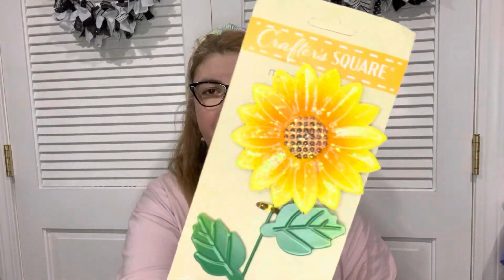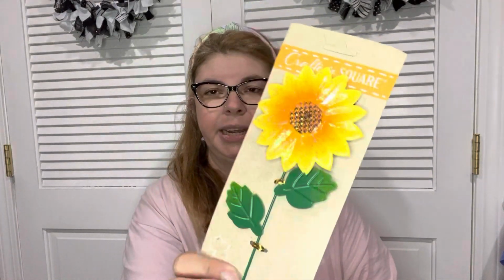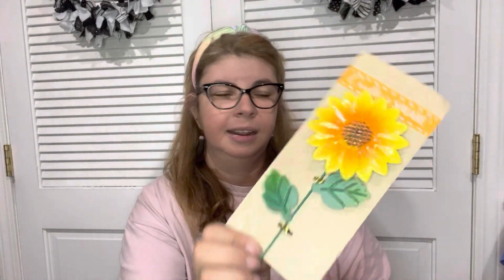Let's see. They had this last year, but I picked it up again because I think they're very pretty. It's the sunflower. It's metal. It's really cute. You can put it in an arrangement, or if you craft with it, there's a lot you could do. It is the Crafter Square brand, so I think that's what they intend for people to do with it.